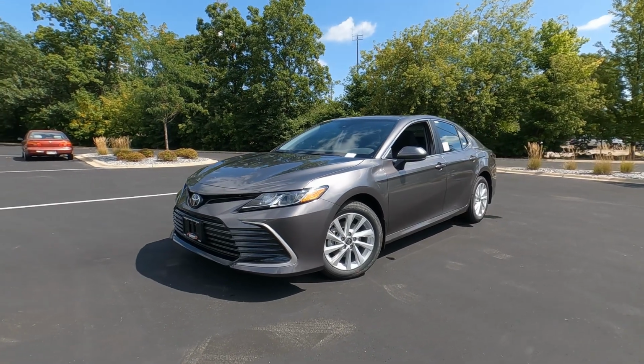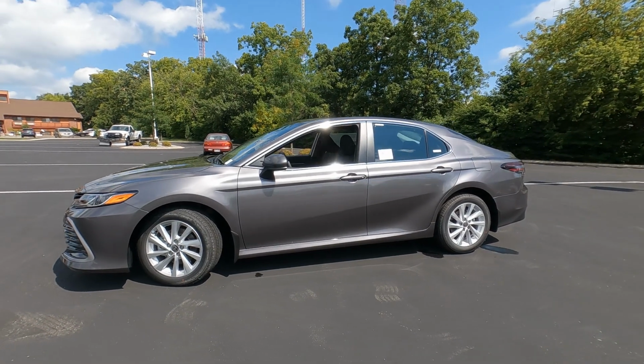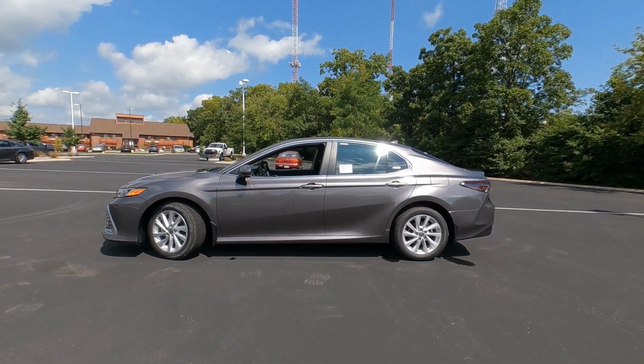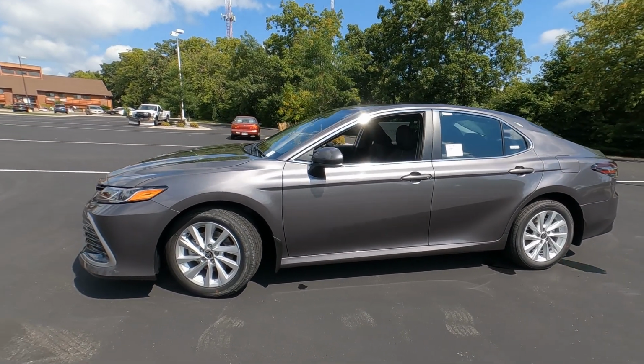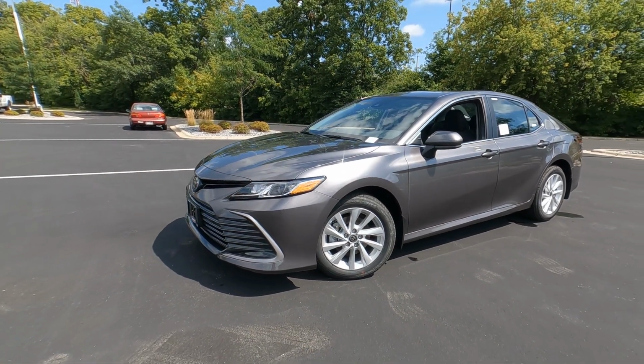For 2023, not a lot of changes on the Camry. There's a new color. This is an LE gas edition all-wheel drive. They also make the LE hybrid all-wheel drive, which gets a little better gas mileage. This one comes in at, I think, about 29 miles per gallon.